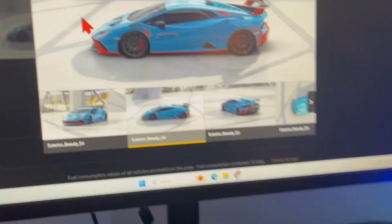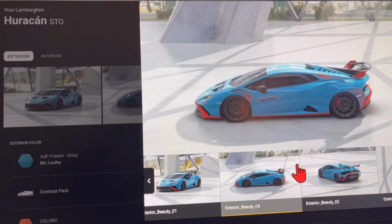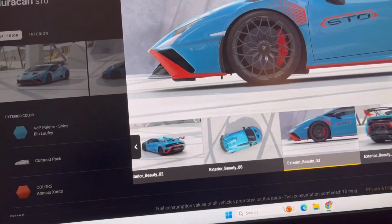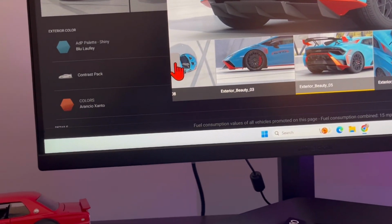But anyway, let's go ahead and see what's right here. Okay, so we got that package. Look at that. Look how beautiful that is. That's our rims. I am about to play some music while we take a deep look at this.